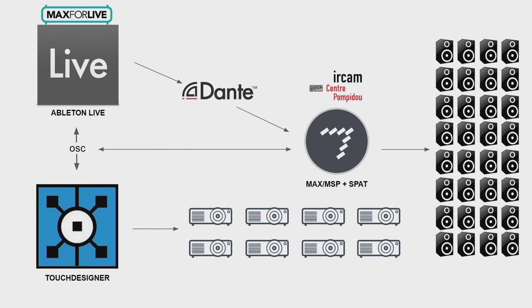So for those that are interested, this is the simplified line diagram of how we did this. This was before we had integrated all those SPAT tools into Ableton. So for this one, we had three different computers running. We had Vincent's touch machine, our Ableton Live machine, and our Max and spatialization machine. And everybody was talking to each other.